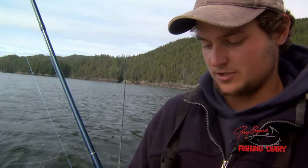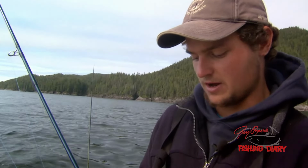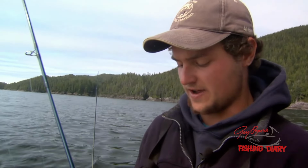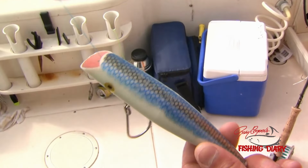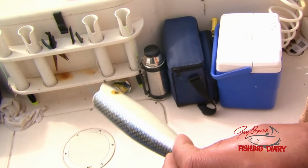One of the main advantages of plugs is that you control them at speeds up to 3.5, even 4 miles an hour when targeting Coho, and even with Chinook, 3 to 3.5 miles an hour isn't too fast. So you cover a lot of ground. When the fish are spotty, it can be a very effective method for fishing.